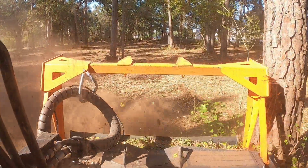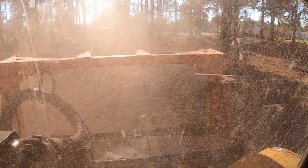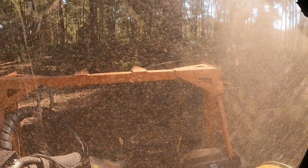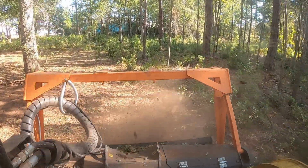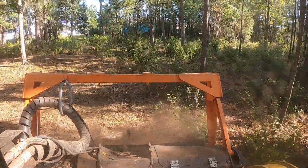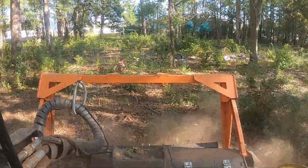Until you start getting stung by yellowjackets and fight with snakes and mosquitoes, yellow flies, gnats. Oh, it's wonderful, people. It's wonderful. So much fun out here in the woods.